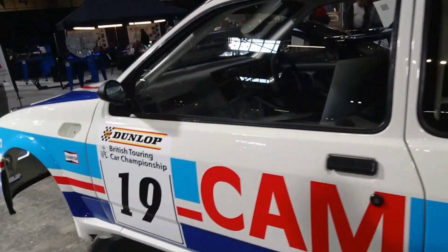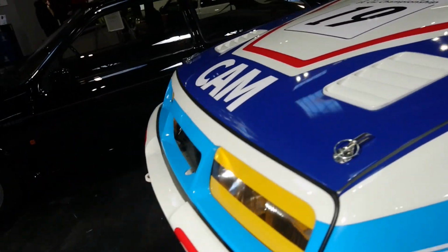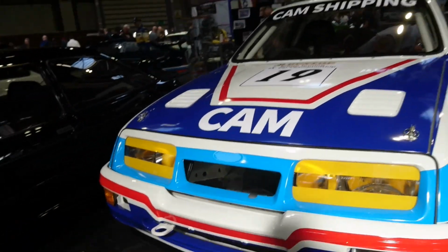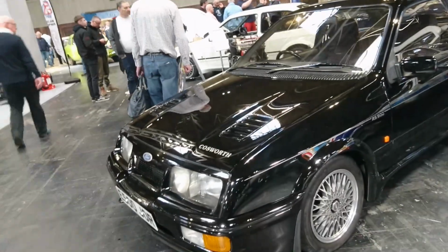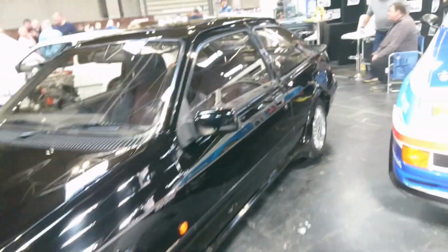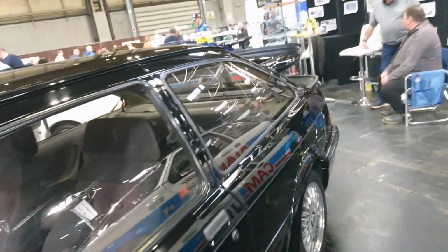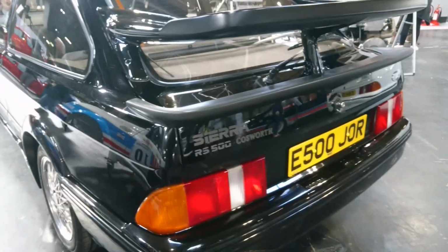Rob Gravett. Yes, I remember Rob Gravett. Tim Harvey. Wow. Good old RS Cosworth hatch. And this is, wow, it's an RS 500. I think this is an 87 then, as far as I remember. Again, they're worth an absolute fortune. I think there are only 4 colours these were available in.